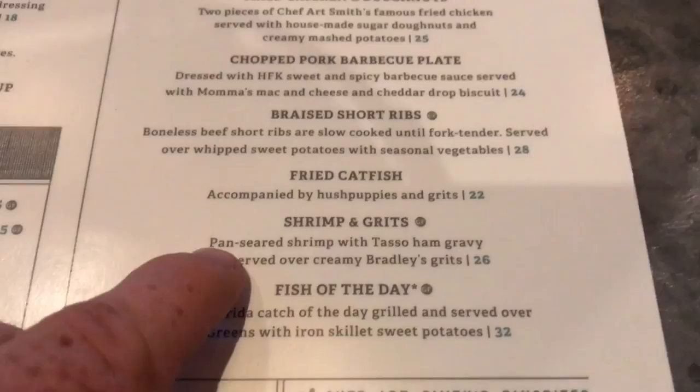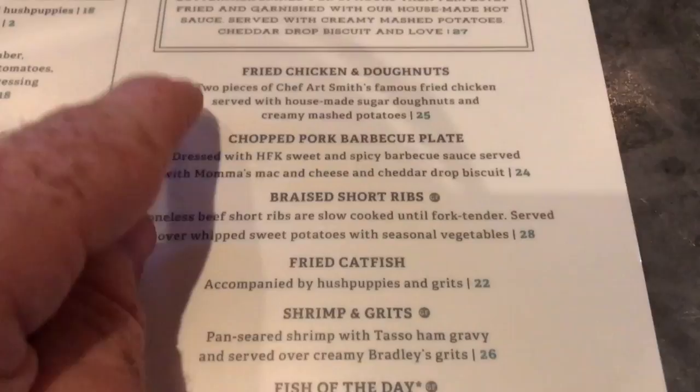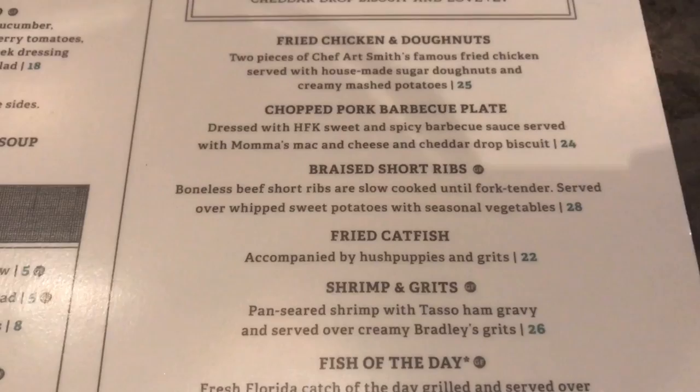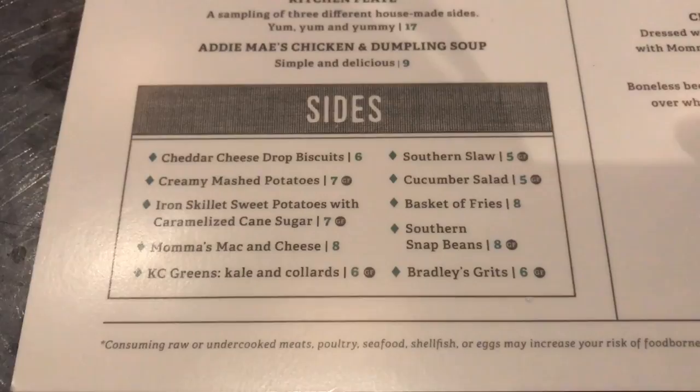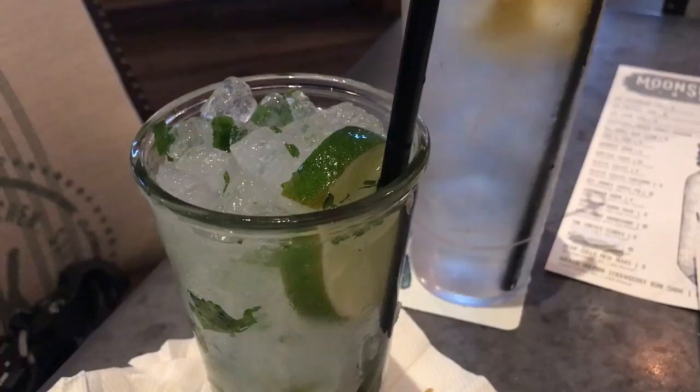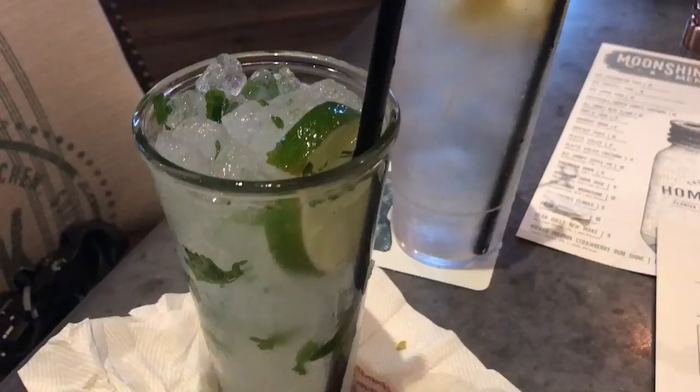I think your best bet here is going to be fried chicken and donuts. This, obviously, the fried catfish or the shrimp and grits. Those four things for the dinner, those are going to be your best bets. Oh, can't forget to get the Mama's Mac and Cheese. We got that as a side. Should be good too. Also got myself a mojito. It tastes amazing. Really good.